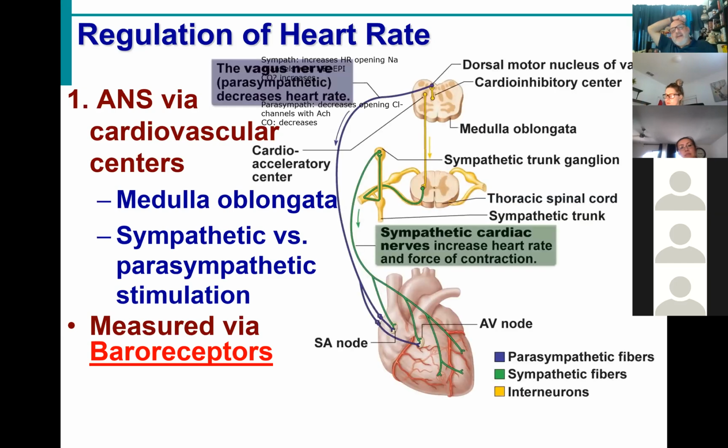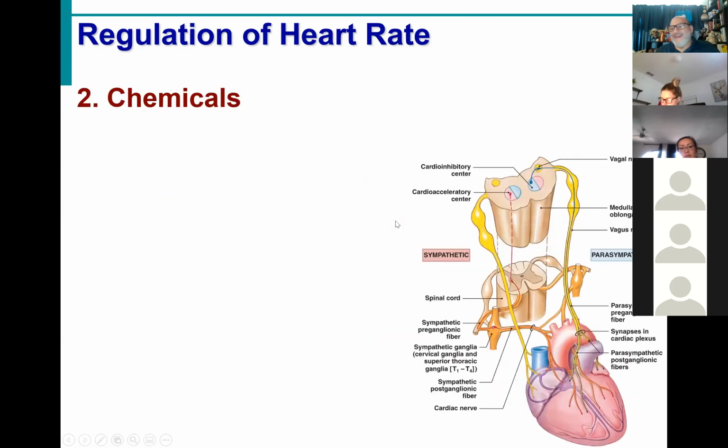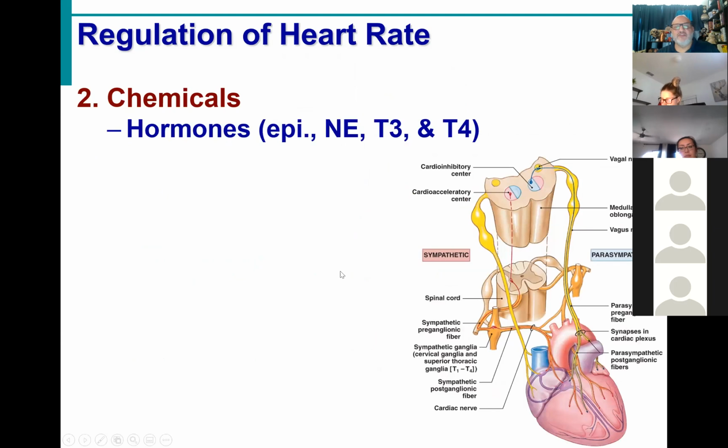Perfect. And of course, we have these baroreceptors that measure the pressure and help us maintain appropriate blood pressure and cardiovascular flow. And I think we've already talked about chemicals as well. We've talked about how hormones like epinephrine, norepinephrine, also T3 and T4. We haven't talked about the endocrine system yet, but does anybody know what gland releases T3 and T4? The thyroid.